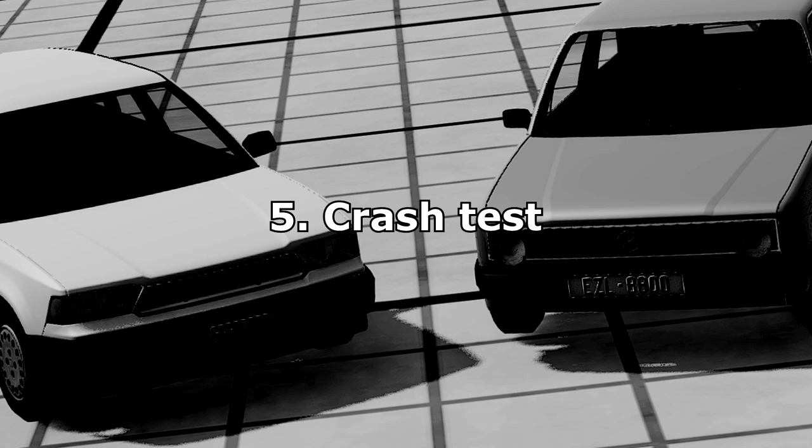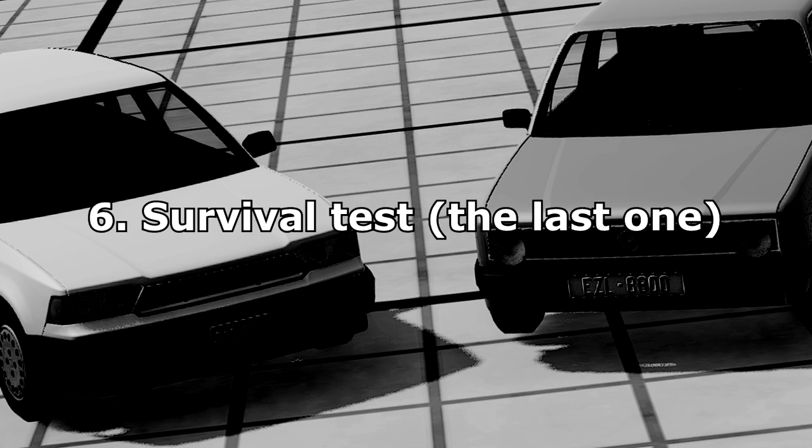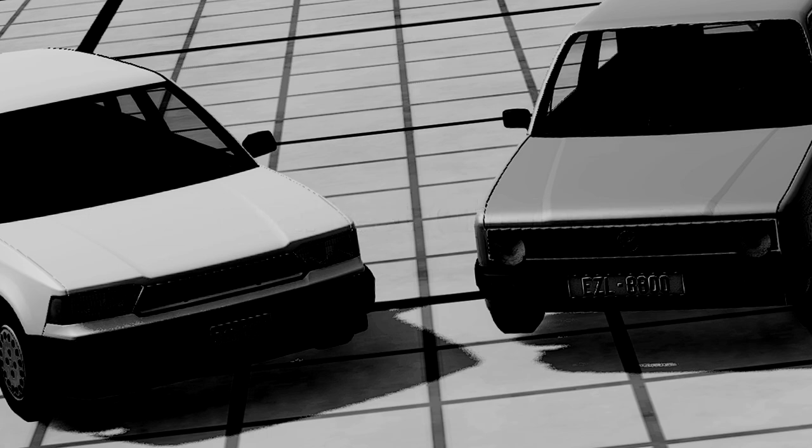Fifth, the crash test. If one car did it with nice looking deformations and more detachable parts, it will get a score. And sixth, the last survival test, same as the crash test, but if the car will survive after the front head, it will get a score. Hope you understand them all. Let's start the comparison.